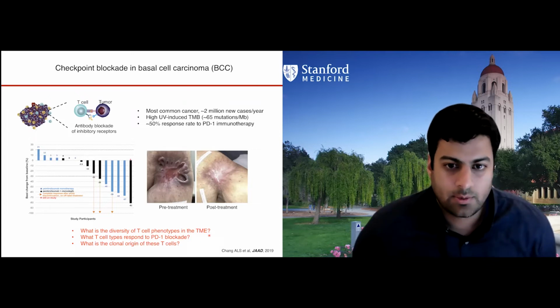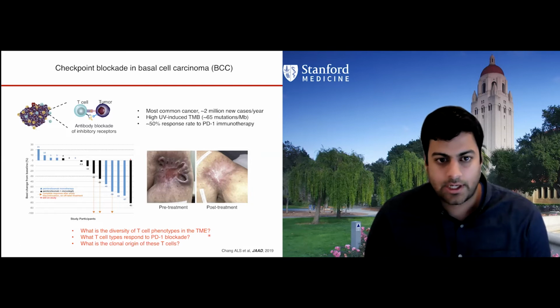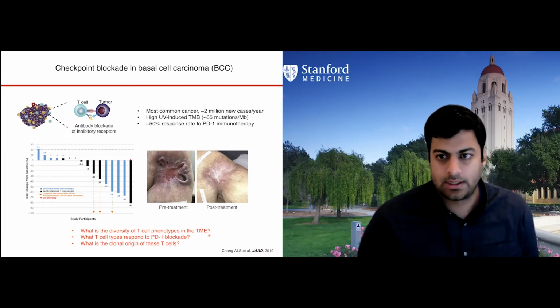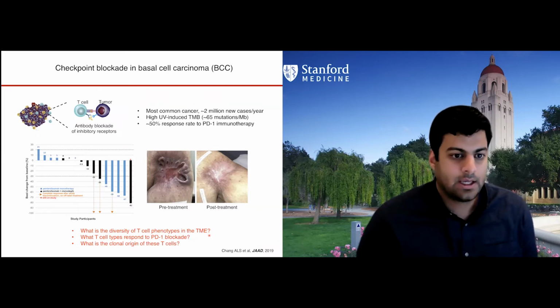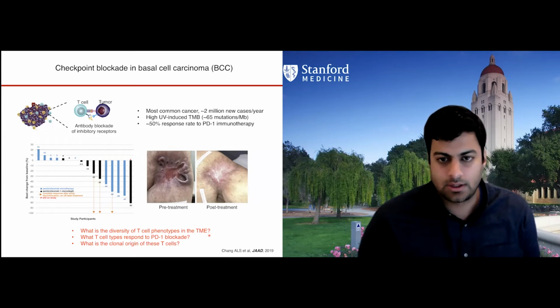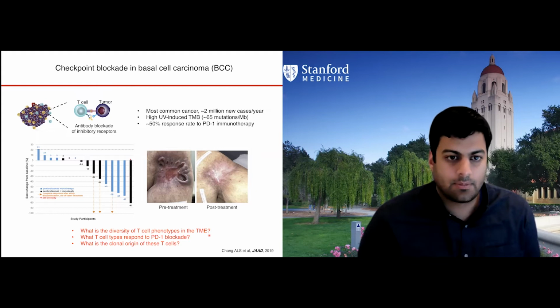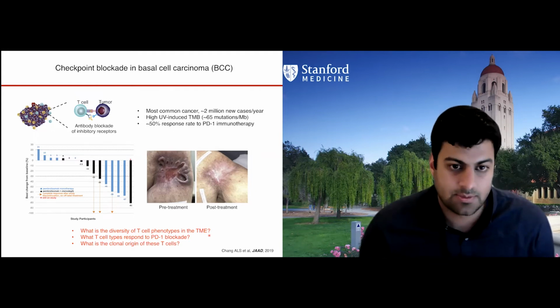And the way that we really got into this was through a collaboration with Anne Chang and Howard Chang at Stanford, studying patients with basal cell carcinoma. As many of you know, this is quite a common cancer in the US, about 2 million new cases a year. And unfortunately, when this cancer advances and metastasizes, treatment options for these patients are quite limited. And so Anne's group did one of the first monotherapy PD-1 trials in this patient population, patients with advanced BCC.